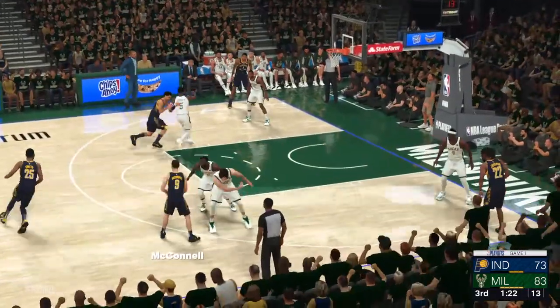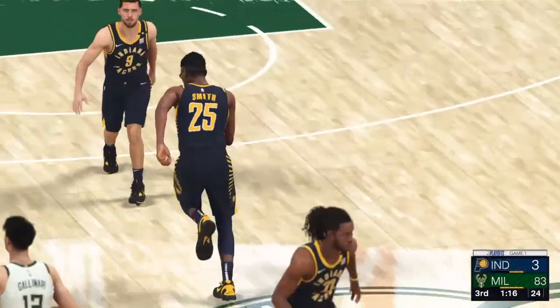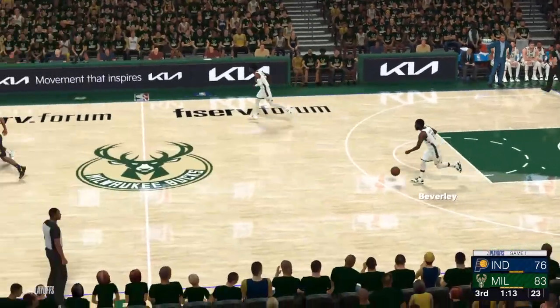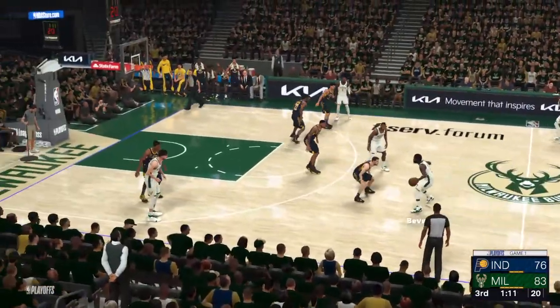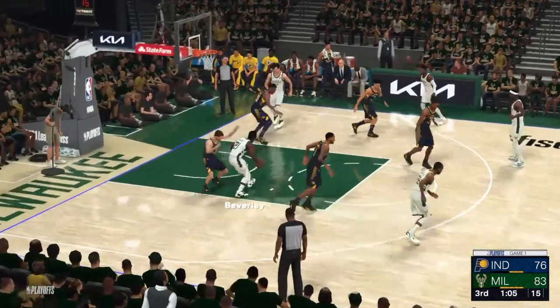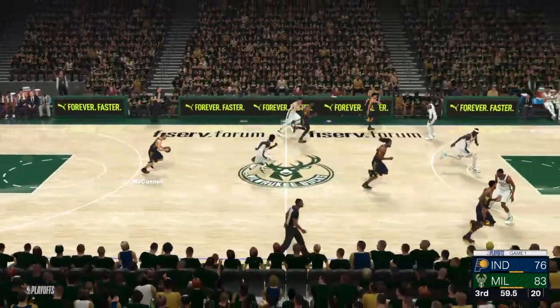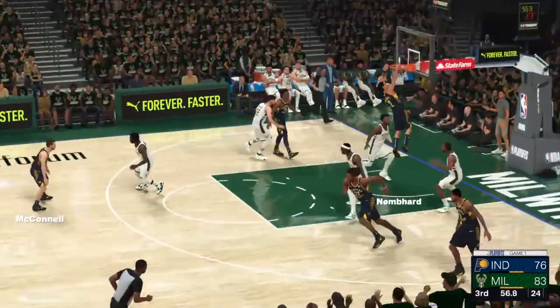McConnell outside. Pass to Smith. Here's the three. Connects from downtown. Smith's got 7 points in the game. You got to try to scramble the looks right here and get that guy off the sweet spot. That's one of the best three-point shooters in the league. Indiana has gotten 12 of their points this quarter from deep.